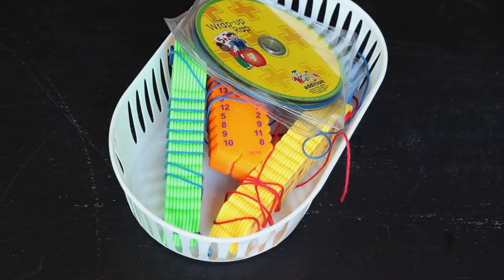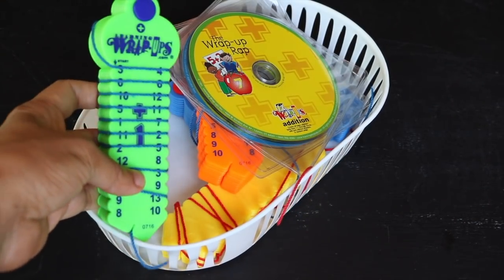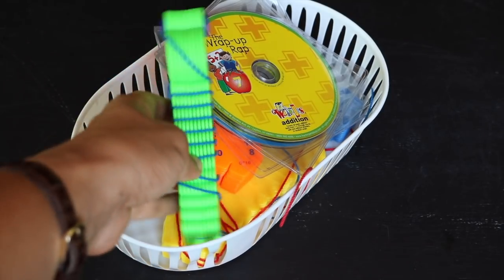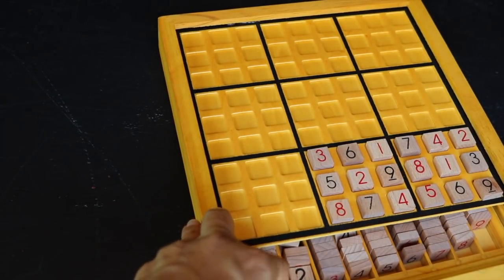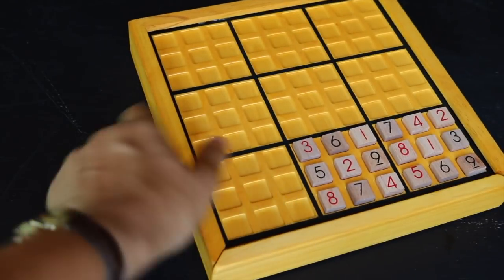One of the math manipulatives we'll continue to use this year are these math wrap-ups. If you want to see me talk about this in more detail, go ahead and check out my video about our end of the year review for 2nd grade math. This Sudoku game board is another thing that we will continue using this year. Again, I talk about that in more detail in my end of the year review for 2nd grade math.